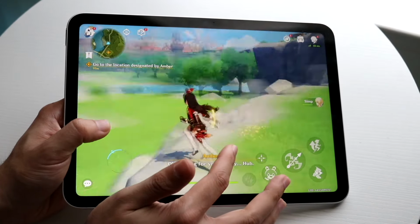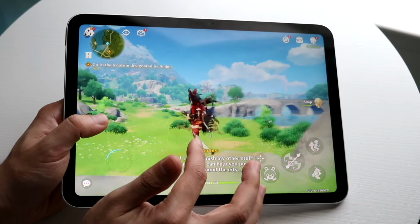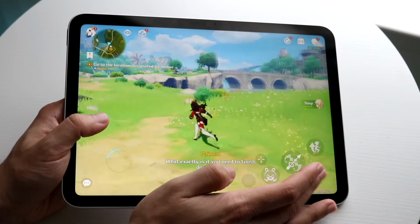I think the iPad 9 is a very good iPad. It's significantly cheaper in the used market and every market you can think about. So just keep that in mind. But regardless, that's how I see both of these iPads holding up and comparing in 2024.